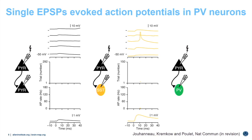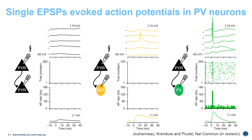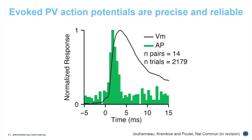But strikingly, as the title already says, for the PV cells, it was completely different. So this is a PV cell that was driven by one single spike in the pyramidal cell, of course over multiple trials, and you see clearly that this cell follows this synaptic input quite rapidly. And in fact, when we looked at the population, this was one example. When we looked at the population, you see that these responses are highly precise in time. So this is shown here, where this is the time after the presynaptic spike, and you see that the green is the high-resolution PSTHs, and you see these spikes happen after 1 or 2 milliseconds, and with a jitter of a millisecond, and they arise at the rising phase of the EPSP. So the black curve here is the EPSP. That was really striking. We didn't expect that in vivo.